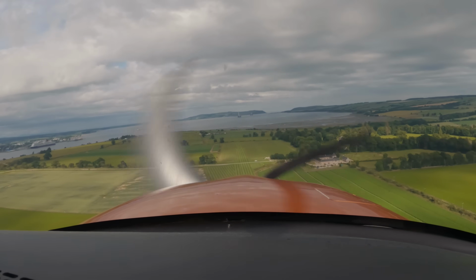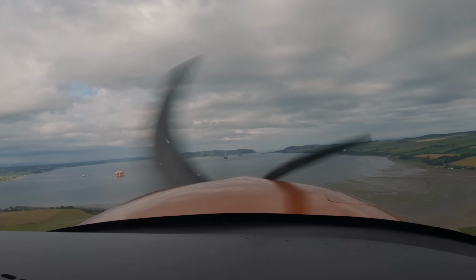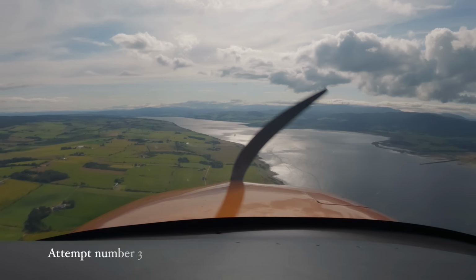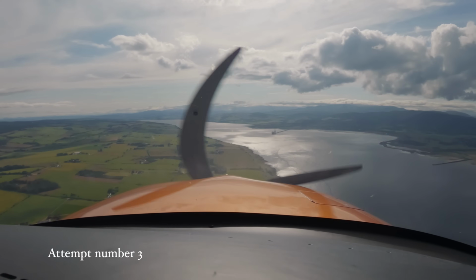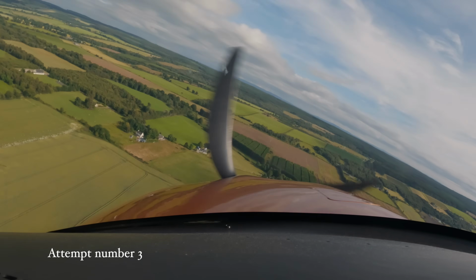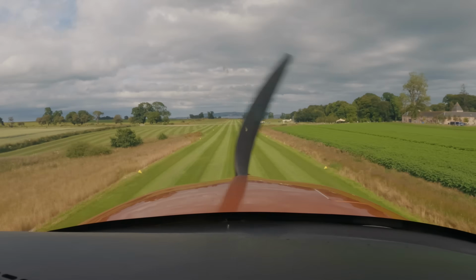Alright, let's just check out this windsock, because it's definitely a tailwind. Alright, this time. We got it. No worries, man. It's a tailwind, because you were setting up correctly there. I'm going to go out further. I think that's what I've learned. Alright, Echo Sierra on final. Yeah, there you go. This is much better. This is great, man.